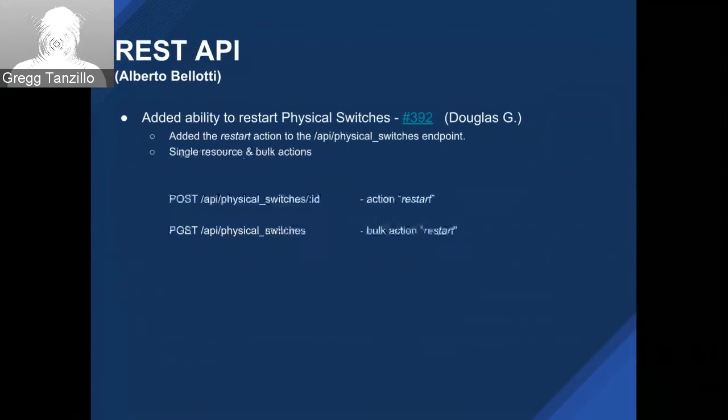Douglas added the ability to restart physical switches. So that also supports single resource and bulk actions, and you can do restart on both those.